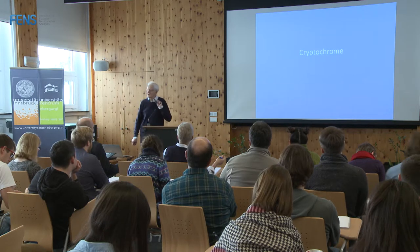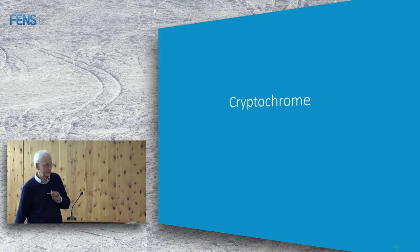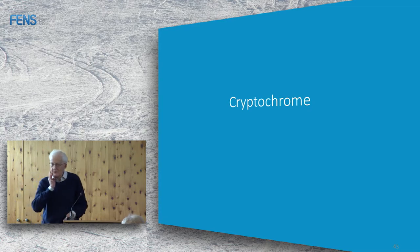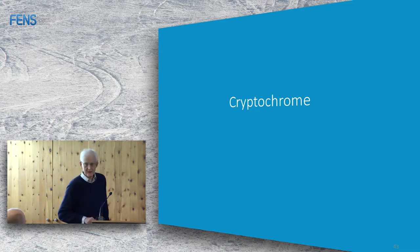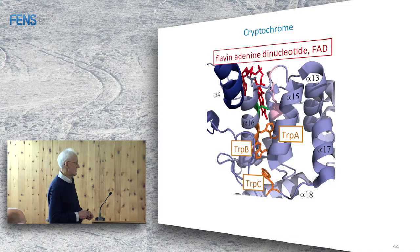So that establishes the principle, more or less, of a directional sensor based on photochemistry. So what about this cryptochrome? When Schulten proposed cryptochrome in 2000, cryptochromes had only been known for a few years. They'd only been discovered in the early 1990s. But it was already clear that when they absorb blue light, they form radicals by electron transfer. And he thought that this could be a likely molecule for magnetoreception. And I think that was a good guess or a good proposal.